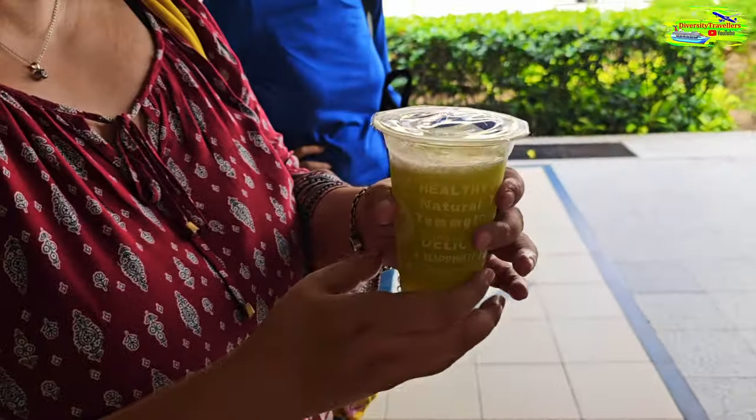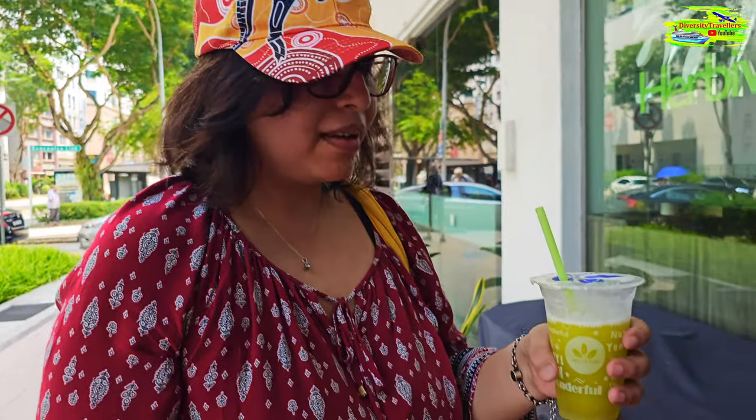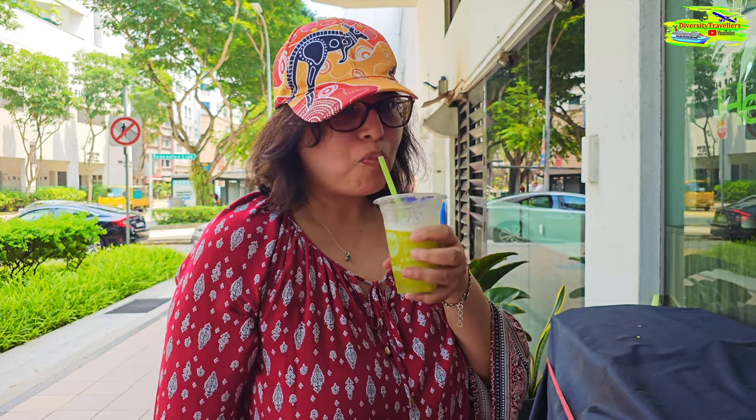Oh, that's great. Now we're going to try the sugarcane juice. Very nice. Very nice? Okay. It's a bit hot now because the sun has come out, and yeah, this was a very interesting experience. A vending machine for sugarcane juice, freshly made sugarcane juice.